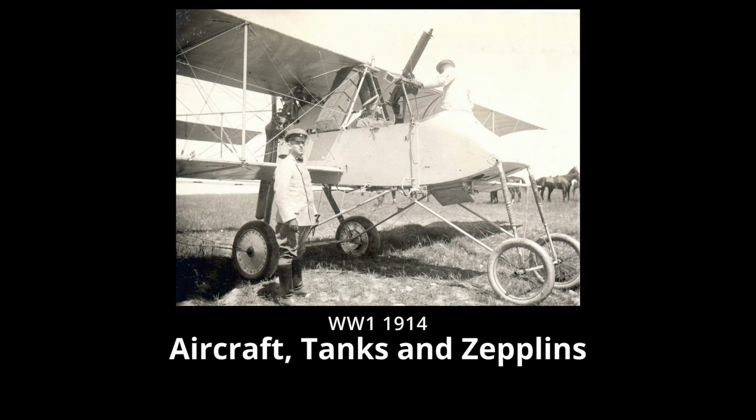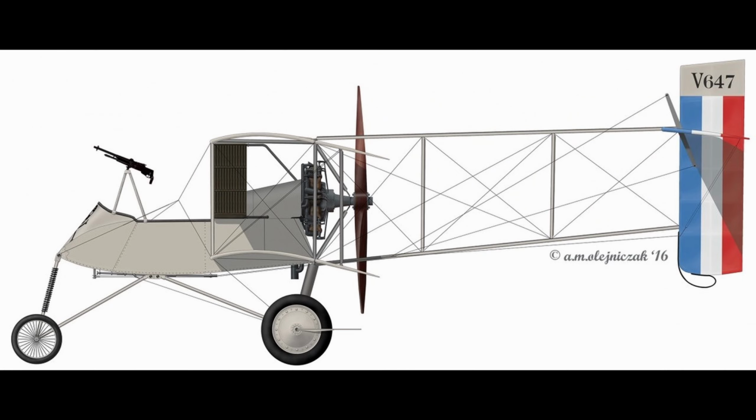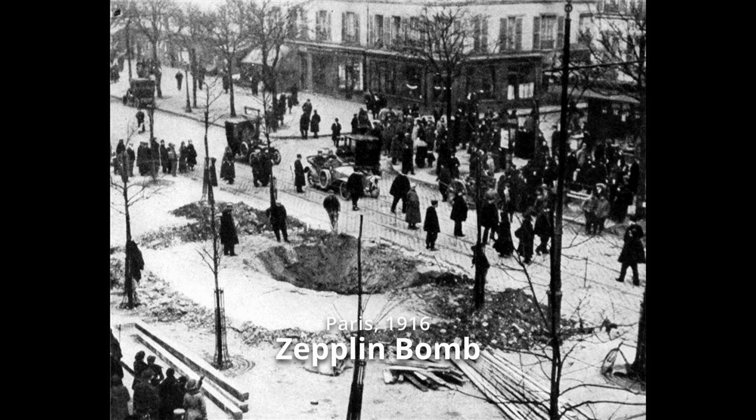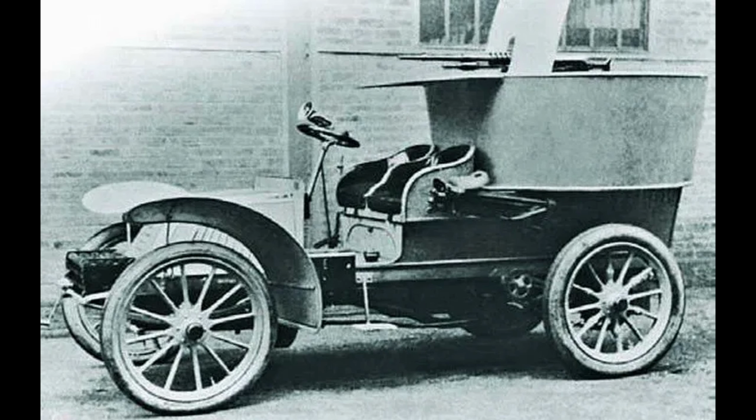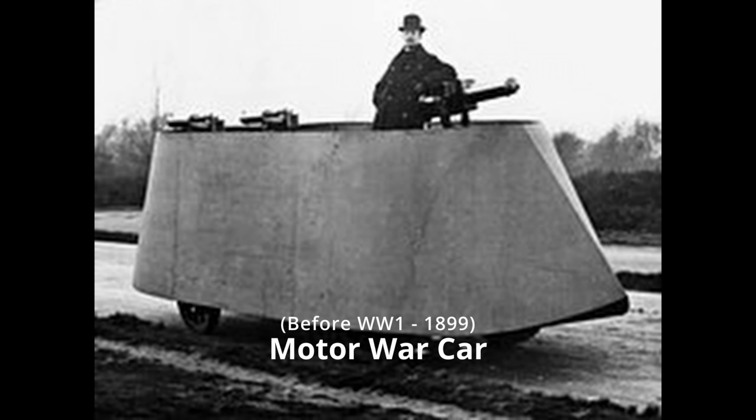In 1914 and throughout World War I, an explosion of military vehicles came into the scene, such as the first weaponized aircraft that had used a machine gun. Germans used Zeppelins to drop bombs on their targets, and the official first tank, being the British Mark I, was seen rolling out, marking the dawn of armored warfare. During this war, technological advancements played a crucial role in shaping the battlefield and influencing the outcome.